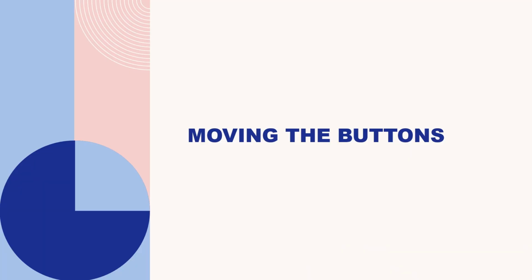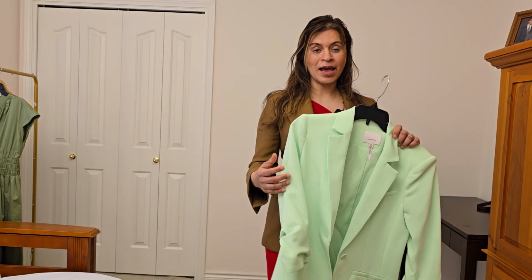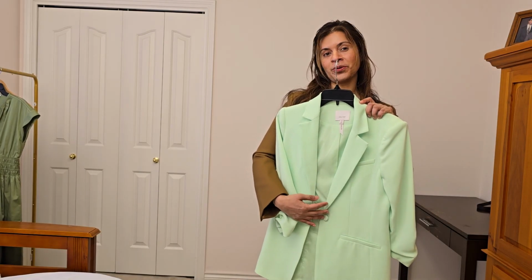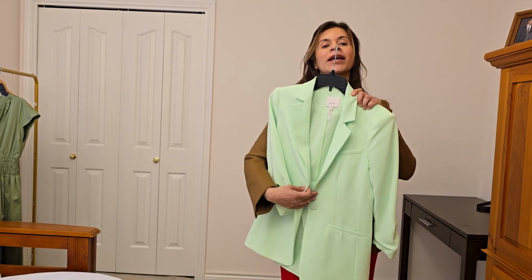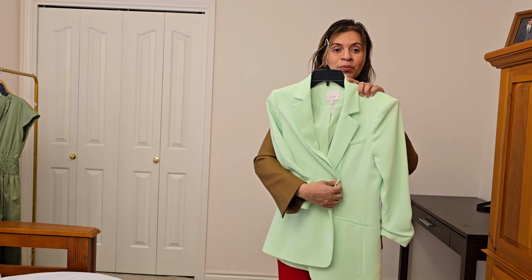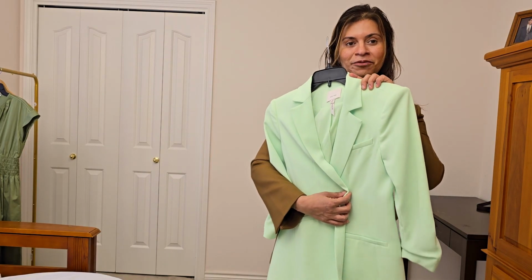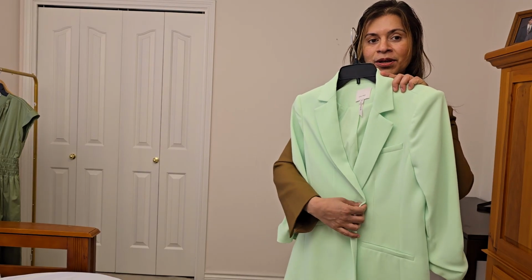The next alteration that we'll talk about is moving the buttons. Say you got this jacket and everything fits great, but let's say you'd get better waist definition if only, instead of the jacket buttoning right here, you could take it an inch or a little more than an inch further in, so you get better waist definition. And that again is actually a very easy alteration.